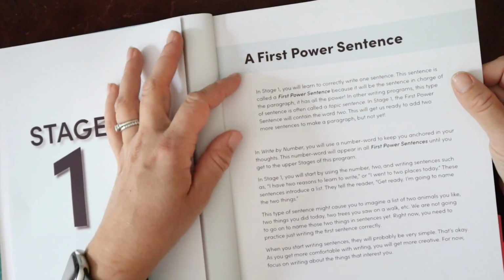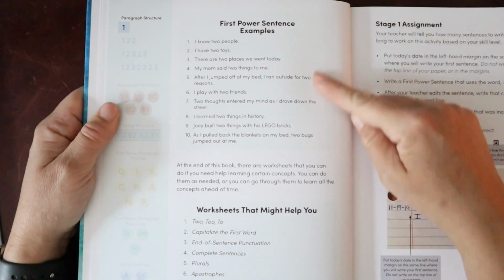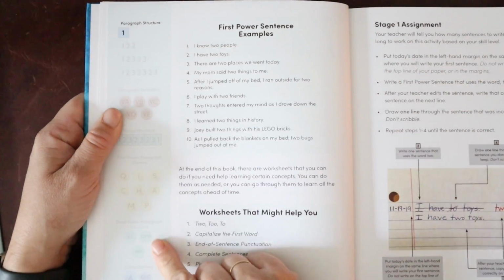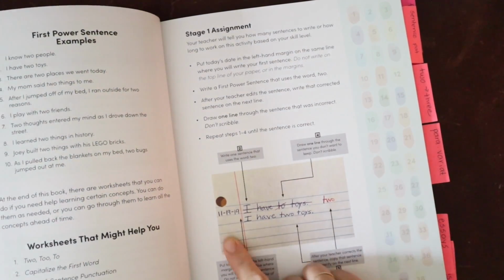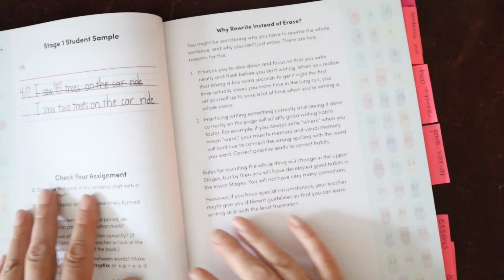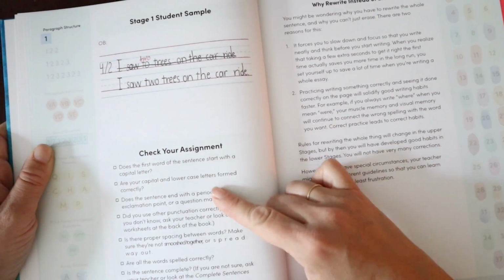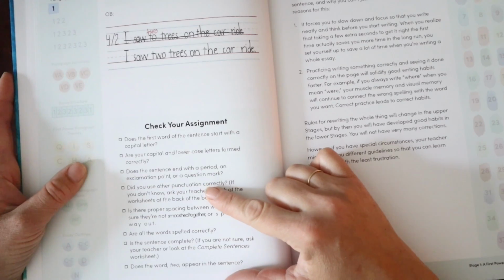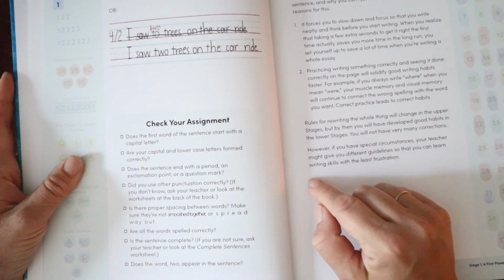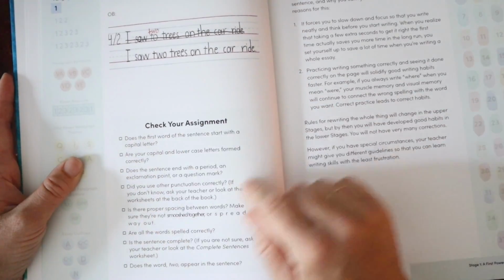A first power sentence, we're going to go through what that first power sentence is. In the student book, we have examples. In the worksheets that might help, we have the same color coding over here. We have nice annotated examples for the student about how to do the assignment. More examples in here. Checking your assignment, a complete checklist. Again, if you have a dependent learner, a child who is on the younger side, you might need to help them make a checklist for themselves. It's a little bit simpler, maybe something like the COPS checklist where you write COPS and it's capitalization, organization, punctuation, and spelling, but then also go through this with them.